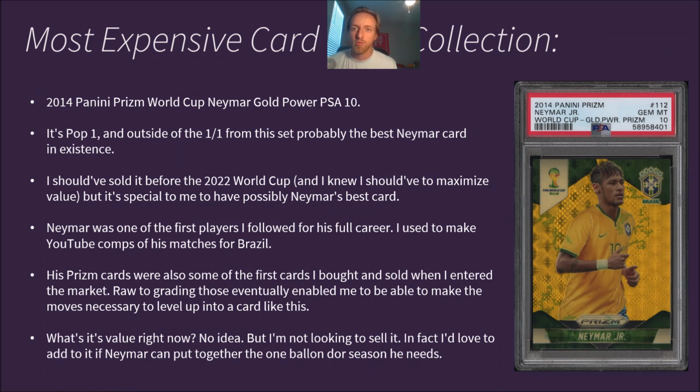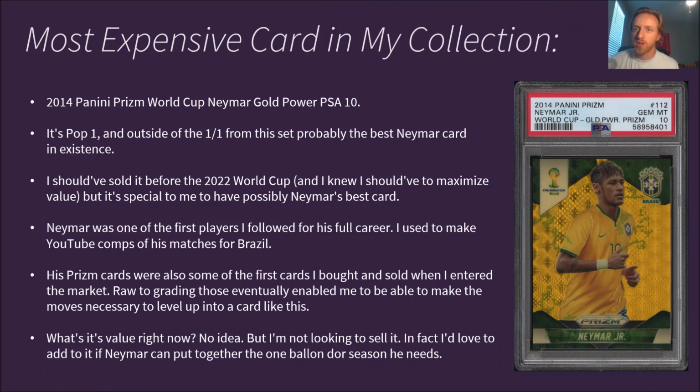So I will move myself into the top right corner, and we'll start with what is the most expensive card in my collection. Now, I actually had to think about it for a minute because there are some that could compete for this, as well as the Xavi auto that I've shown previously, the patch auto from 2003. But without knowing exactly what the comps are going to be, I think it's this Neymar. It's the 2014 Panini Prism World Cup Neymar Gold Power PSA 10. It is numbered out of 5, and it is a Pop 1.